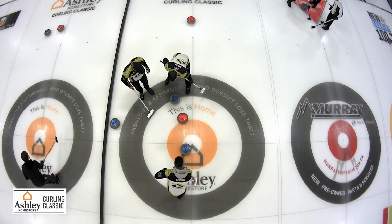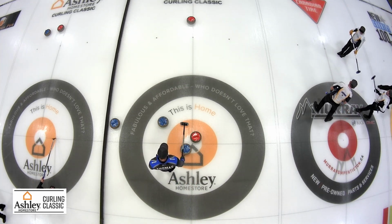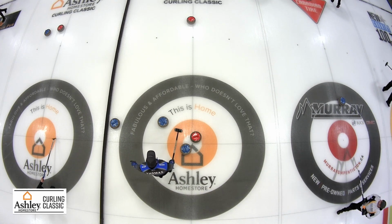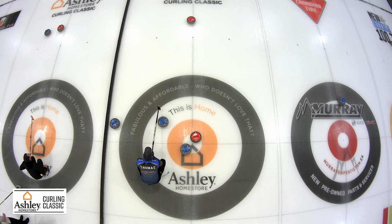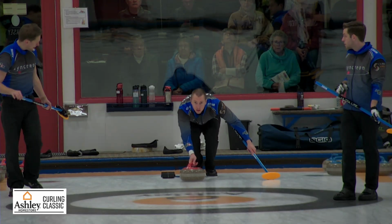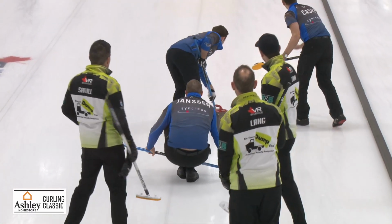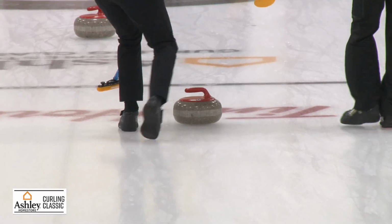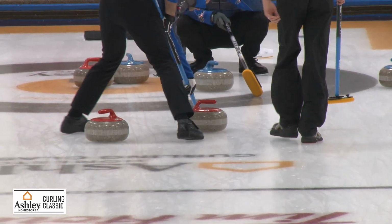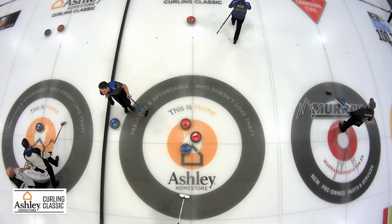Whoa, no roll, no roll, no roll. The Battle of T.O. So Team Thomas trying to get a little hit and roll to the center here off the side blue. Nice roll. Yeah, it's a nice shot.